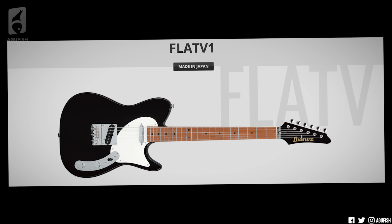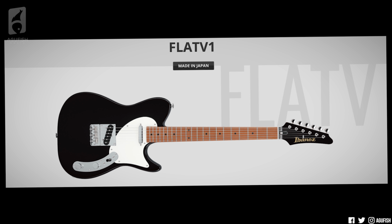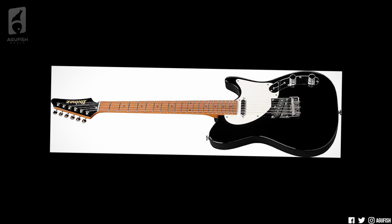Come on now. So while the Flat V1 wouldn't be my pick from the new AZSs, I'm still happy it exists, because I would love to see more of this, and I hope it pushes Fender and other brands known for their ultra-traditional designs to do more with things like roasted maple.